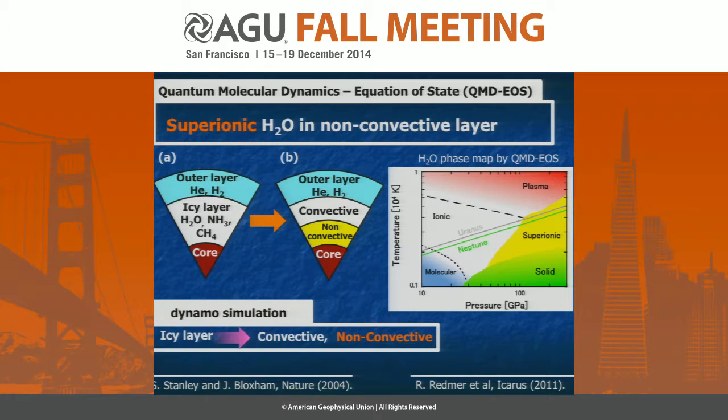In the conventional model, the interior structure of Uranus and Neptune is like this three-layer model. But the dynamo simulation cannot reproduce such a non-dipole magnetic field by using this geometry. But recently, the dynamo simulation group suggested a new geometry, this one. This means the icy layer divides into convective and non-convective layers. So they obtained a non-dipole magnetic field, which is qualitatively similar to those of Uranus and Neptune, by using this geometry. So they suggested that this geometry is realistic.